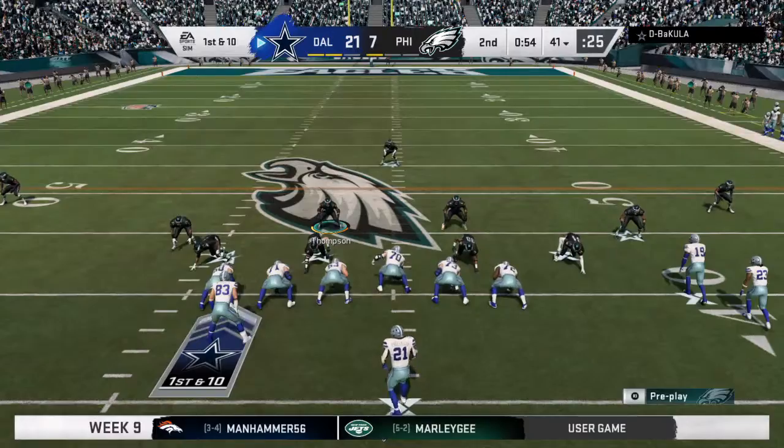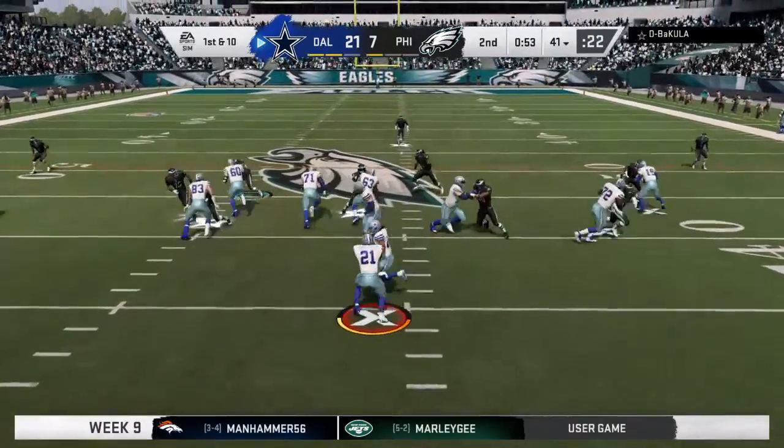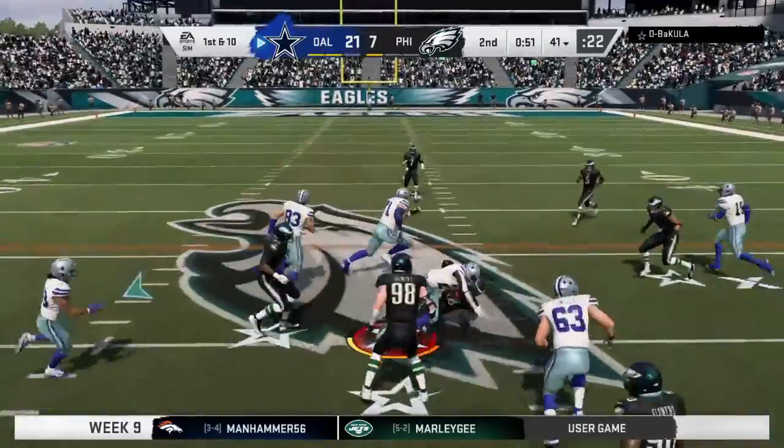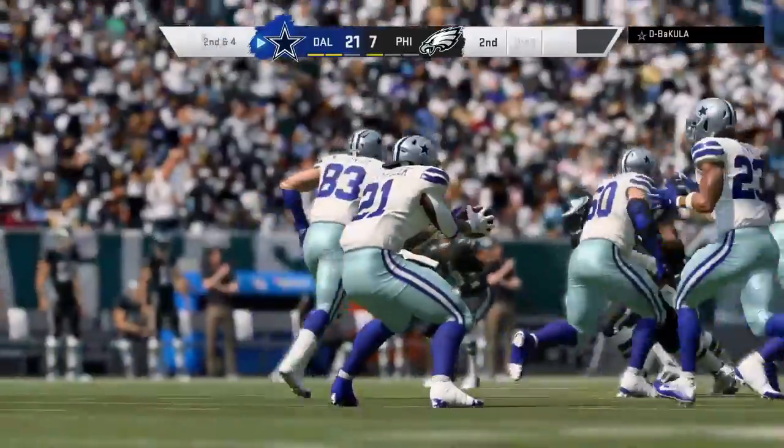But as you and I both know, it's not always just one guy's fault. Maybe somebody ran a wrong pattern. Maybe some balls were tipped. It could be so many different things. Bottom line, though, it comes back to the guy throwing it.